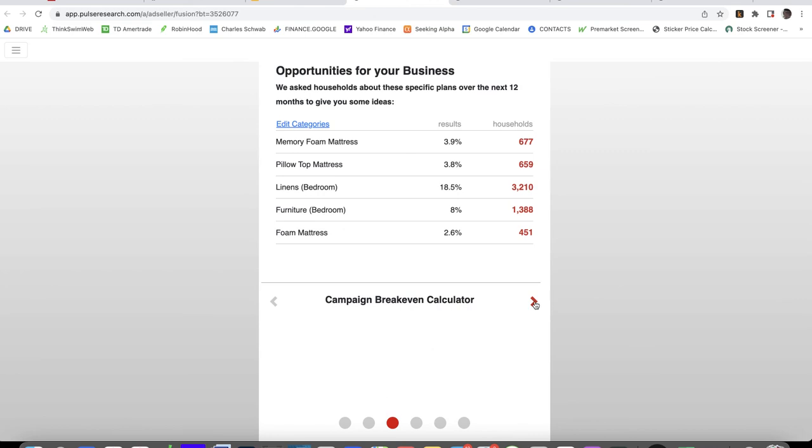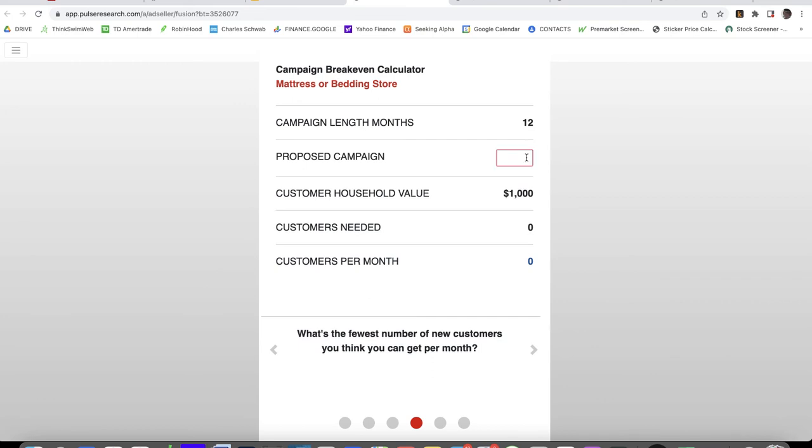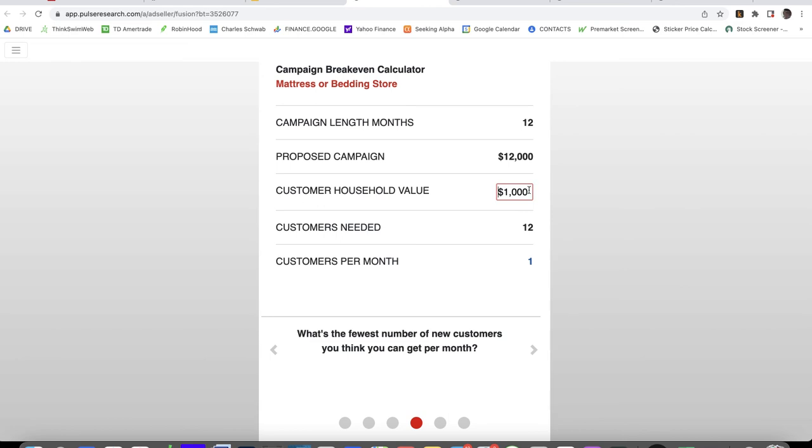One of the great things about the Pulse mobile presentation is the real-time break-even calculator. Takes the risk and fear away. How does that happen? Well, let's say you're proposing a 12-month campaign, and I would suggest a blended print and digital campaign, no less than 12 months. Why? Because they need so few customers to pay for a 12-month campaign. So let's say you're proposing a $12,000 12-month campaign. Pulse projects $1,000 average household spending on a mattress store.